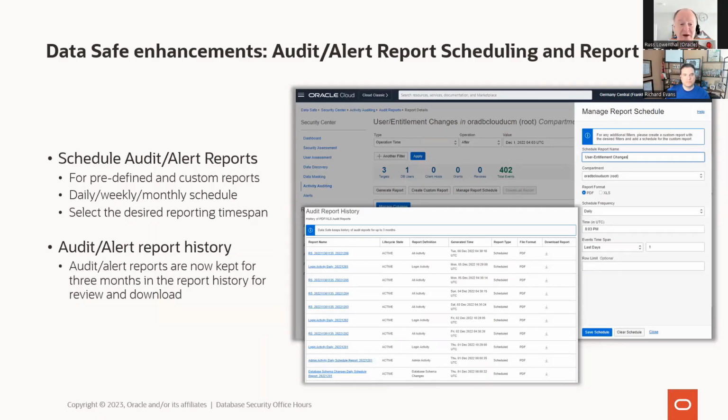So the team worked on that, and we got that released last year. This is huge new functionality, but it's just one little small page. You've got to go into reporting, and sure enough, you now have a button that says, hey, do you want to schedule your report? But it's a great new feature of Data Safe.